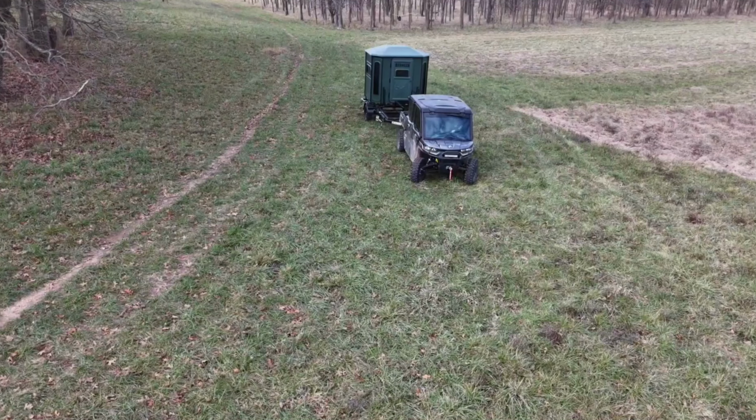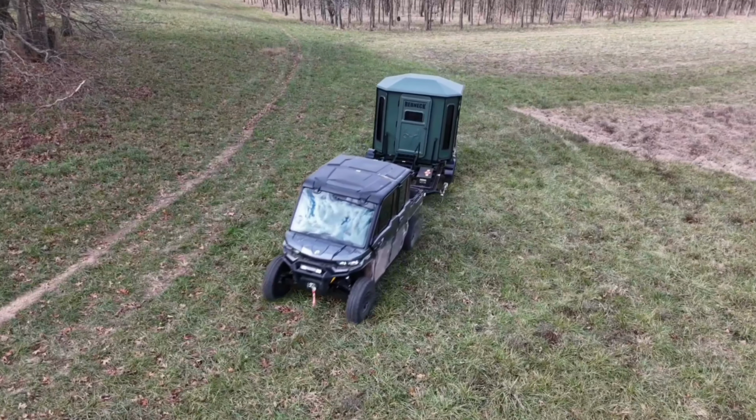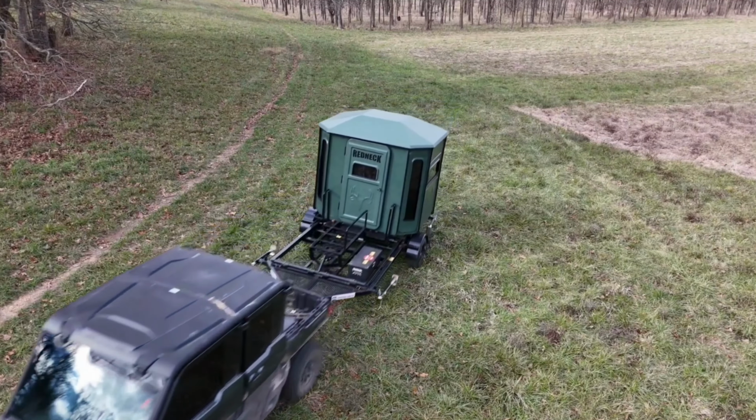And those enclosed blinds, they are so key in regards to getting out there and keeping all your scent contained, any kind of noise or anything, because those deer are so on edge right now. And you know, just hope for the best there.